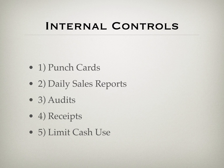Number 4, we have receipts. We should start keeping our receipts from every transaction. This will help improve the company because it tracks where the money is going, and if there are any money issues, like we are missing some, we can use the receipts to see where the discrepancies are.